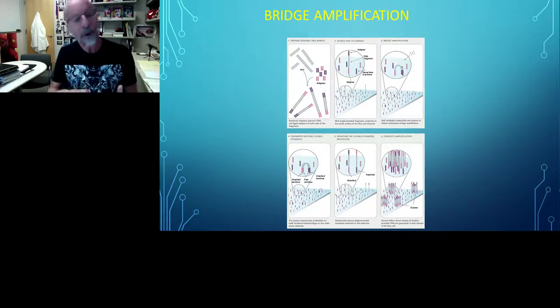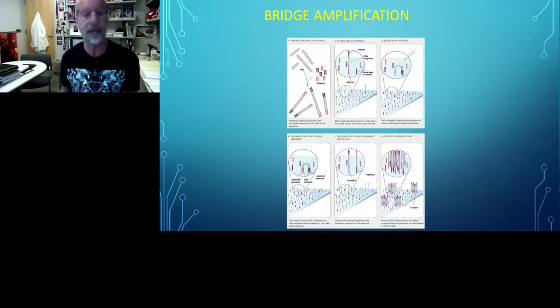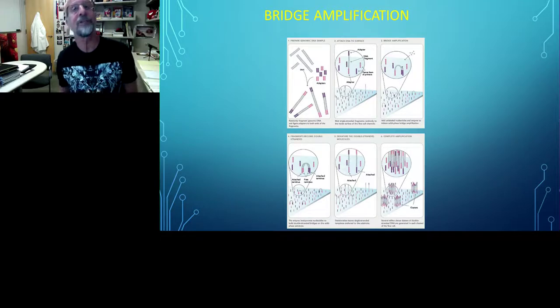If you repeat this process about 30 times, where there was originally a single DNA fragment, there will now be a cluster of about 30,000. And on the bottom right, you can see that there is a whole series of clusters on the surface of the slide. This has many advantages over the emulsion PCR, the simplicity of it, and the lack of needing to do the very messy oil, water, emulsions, and the purification that comes afterwards.